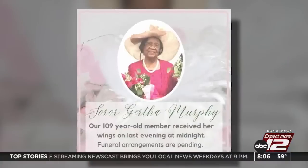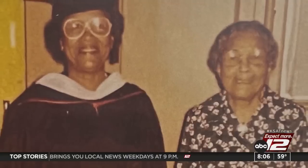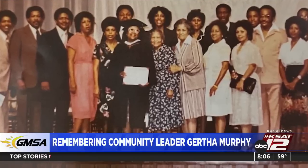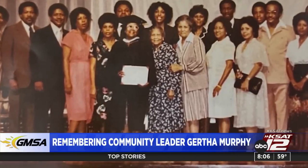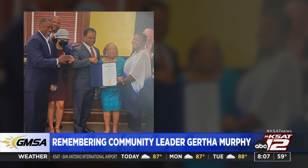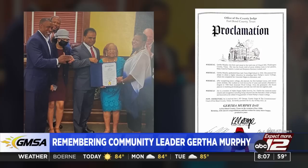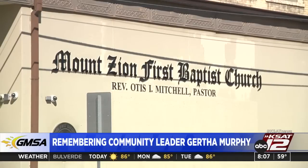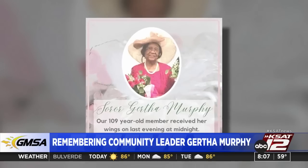Remembering Gertha Murphy. Family, friends, and the San Antonio area community gathered at Mount Zion First Baptist Church to honor the longtime community leader. It happened yesterday morning. She was 109 years old. We first introduced you to Murphy when she turned 107 two years ago. Murphy graduated from St. Philip's College in 1936, a year before she passed. Judge K.P. George of Fort Bend County signed and declared a proclamation in her name recognizing her as the oldest alumna of the school at 108 years old.